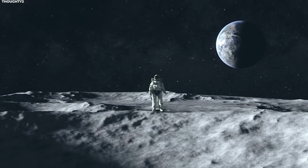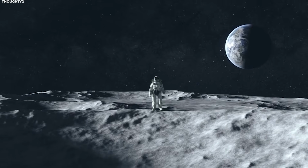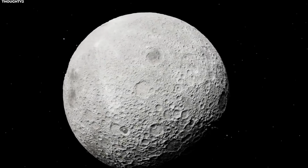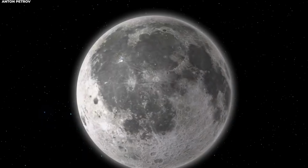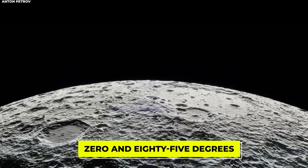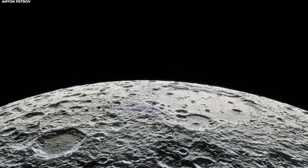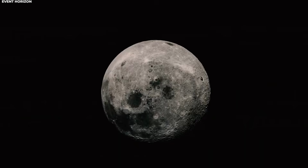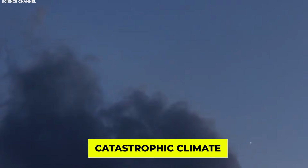Beyond this, our companion serves as a critical stabilization tool. Without its precise mass and gravitational pull, Earth's axis would wobble violently over time, shifting between 0 and 85 degrees. This cosmic anchor prevents those extreme shifts, keeping our seasons predictable and preventing catastrophic climate swings.